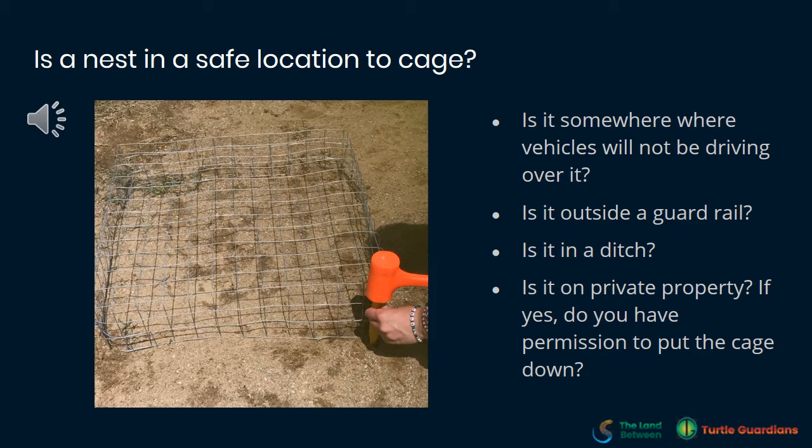So a decision that you'll have to make once the turtle is done nesting is whether or not her nest is in a safe place to put a cage on top of. So the main question that helps you determine this is whether or not a vehicle could drive over the nest. If the answer is yes, then putting a cage there isn't safe because a cage could damage that vehicle.